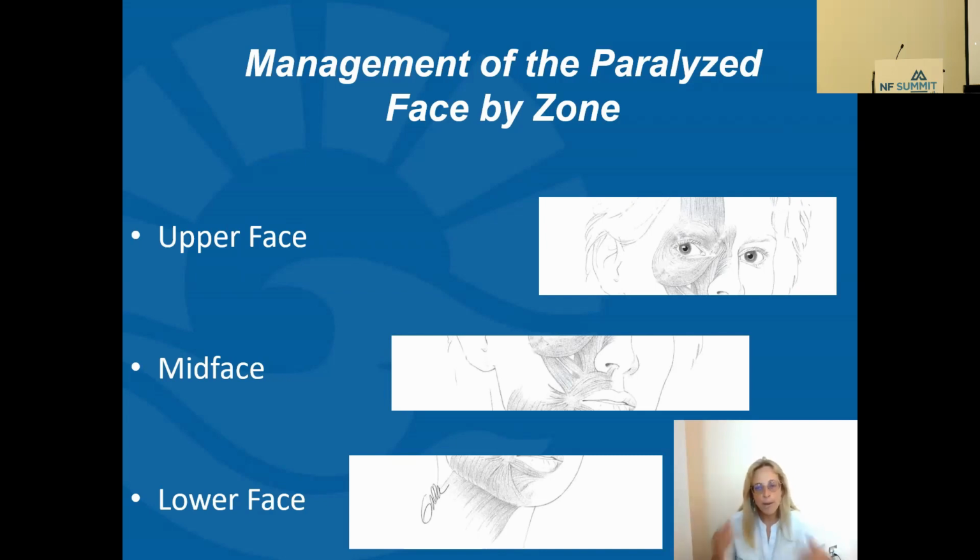So we talked before about how we look at the face very systematically from the top down. And in the upper face, we're talking about the eyebrow, the upper lid, and the lower lid. In the mid face, we're talking about the nasal valve, or sort of the nostril. We're talking about the nasolabial fold, the resting position of the oral commissure, and even the resting position of the philtrum. When we talk about the lower face, we're talking about the lower lip, the chin, and the neck. I forgot to mention in the midface, the most important thing, how much that oral commissure moves.